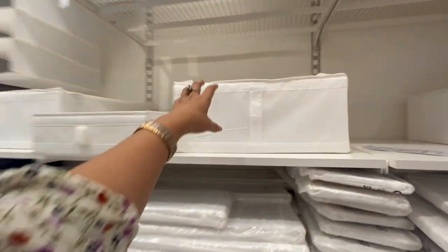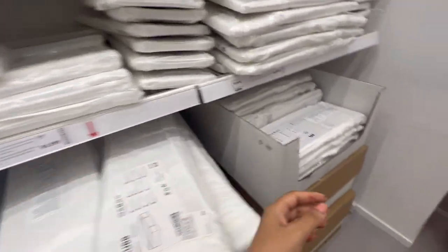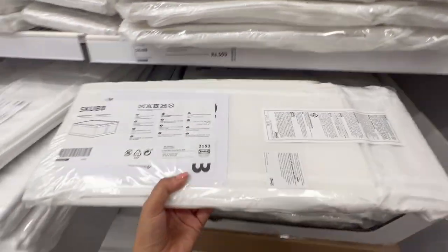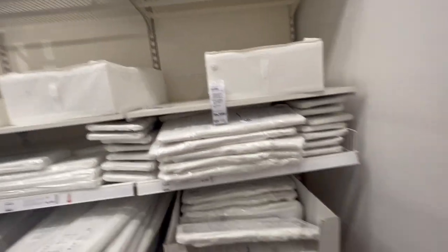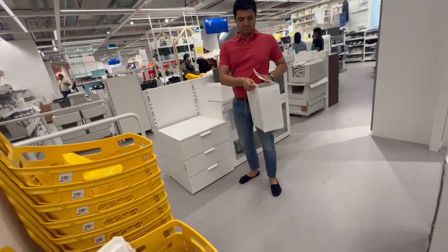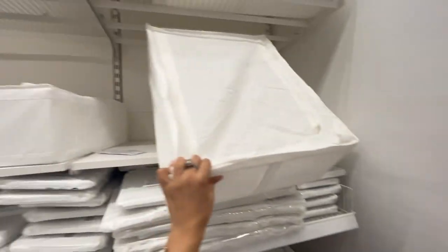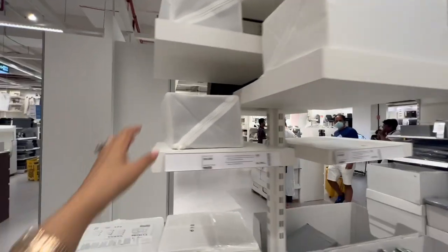These are the kind of storage things I always buy from IKEA, guys. They're really helpful. It's called Scub and its price is $8.39 but I think it's a special price $5.99 so I've picked up two of these. I love these. So good. And I think two shoes can come in this. So these are the clothing ones and you can put anything. These are the shoe ones, guys.